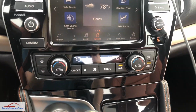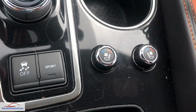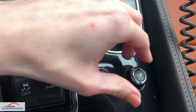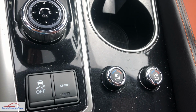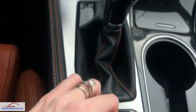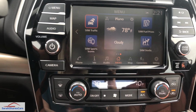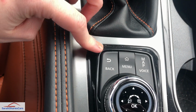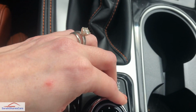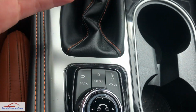We do have the dual climate control, which is lovely. And we have the heated and cooled seats that are knobs, so you can move them. The only thing is they stay where they are, which is fine. We have sport mode, traction control off. We have this that moves your thing around if you don't want to be touching the screen. So when you're driving, you can go back to your menu, back to the map. So you have an actual knob that is very responsive. So it's nice. It's very responsive. It's nice for moving around.